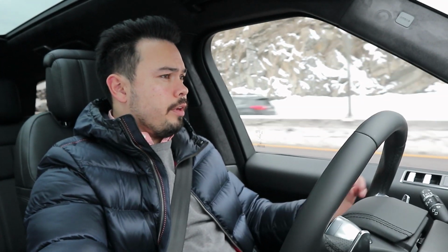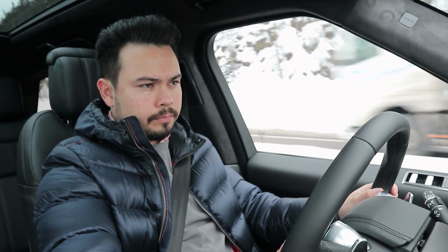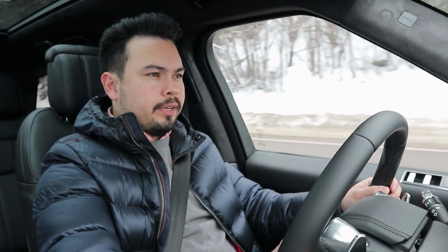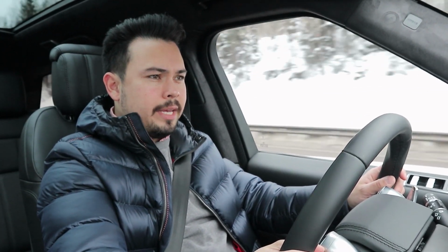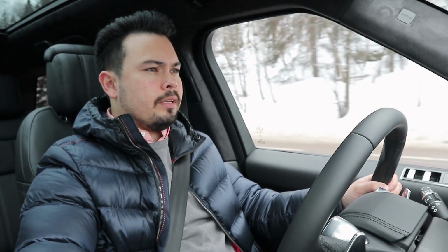Now we're merging onto the highway here, and let's see what this drivetrain feels like. Let's just build a small gap to this Subaru in front of us and mash the throttle and see what's what. So yeah, it doesn't feel particularly fast. I know the numbers suggest differently. I think 0 to 60 is a little less than 6 seconds, but it doesn't feel very immediate. The speedometer is at least climbing quite quickly, but it doesn't feel as immediate or as responsive as the drivetrain in my XC90, which is a bit disappointing.